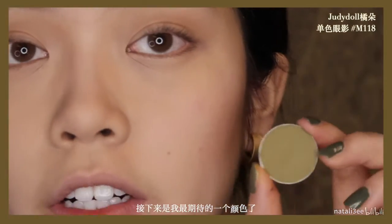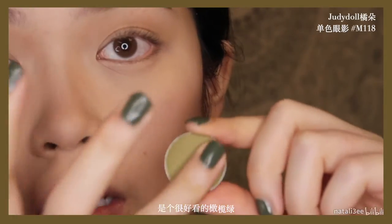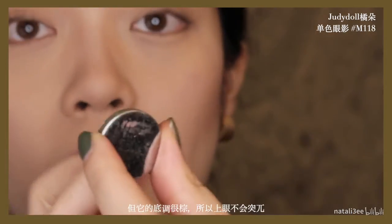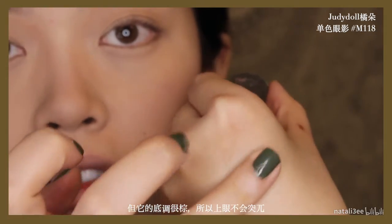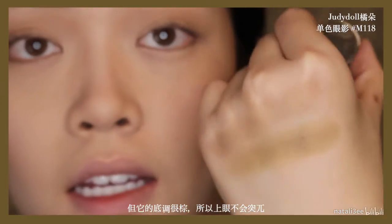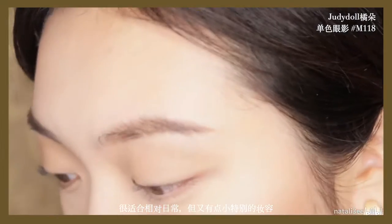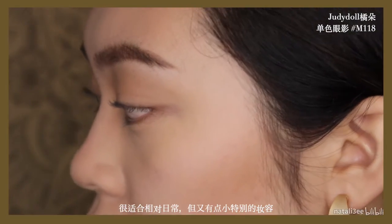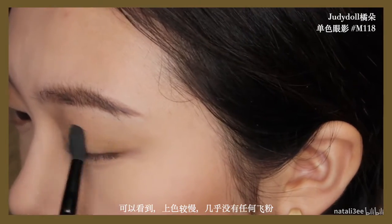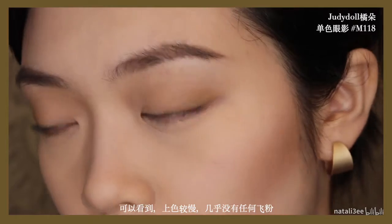Next is the color that I'm the most excited about. This is also from Judy Doll. This color is a really cute olive green kind of color, but it has a really strong brown undertone to it, so it's not very weird on the eyes. The pigment is not too strong, and I think it's pretty good for natural kind of looks with just a little bit of something to it. As you can see, the color goes on pretty slowly. There's barely any pickup.